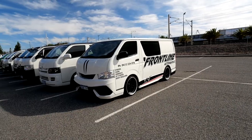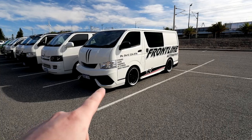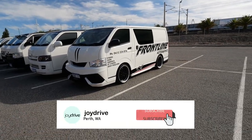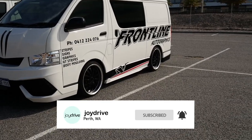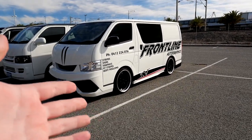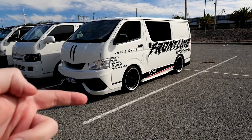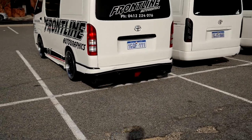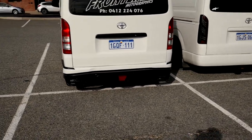All right, so not everyone's modified, so we'll just start at the front. You can see here a Lamborghini-inspired front bumper all the way down to the skirts and the graphics. Obviously, he's a sign writer. This is his jam. But yeah, front bumper, and check out the rear too. You can see there's a diffuser and what would be the brake light on a Lambo.